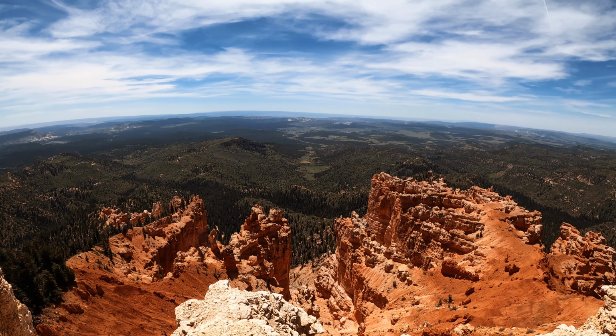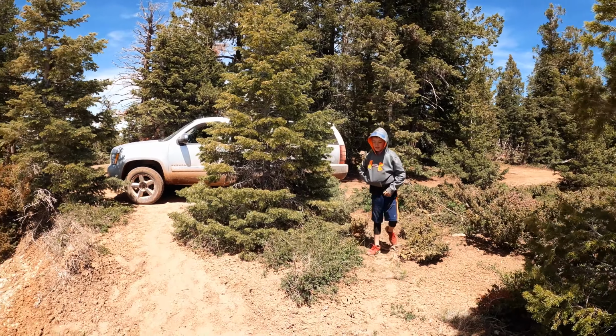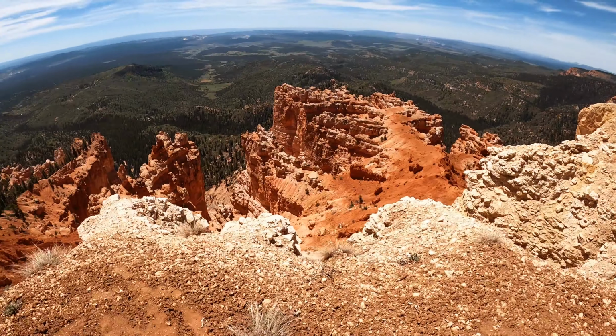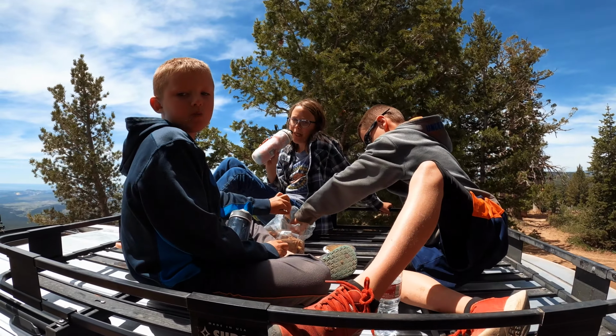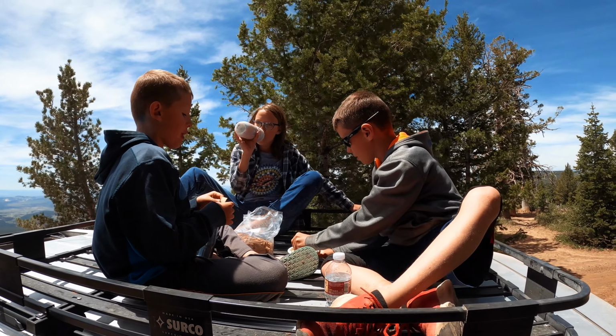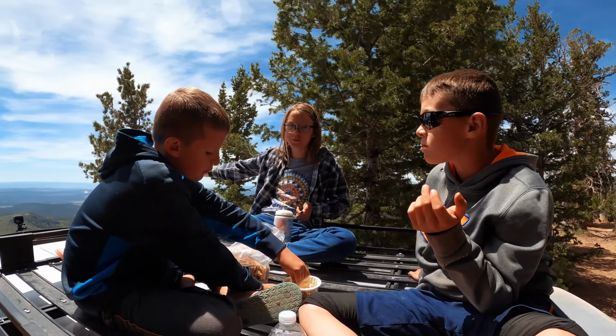Ooh, it's windy. What do you think, bud? You guys eating lunch? Yeah. On top of our car. Yep. Looking at that gorgeous view.